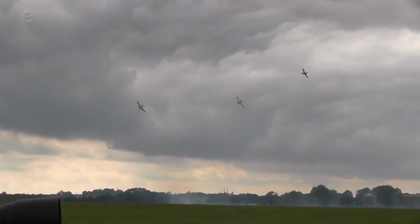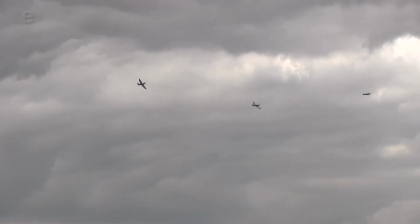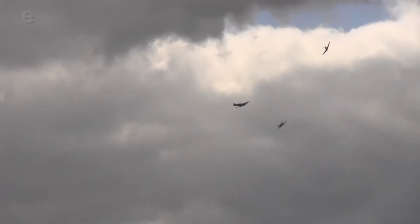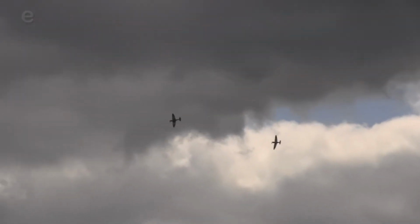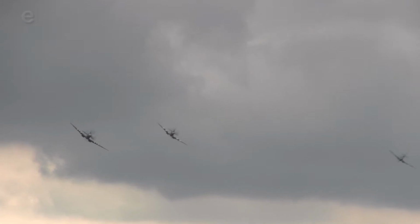And of course it is the Spitfire that will be forever remembered as the RAF aircraft of the Battle of Britain. Somewhat unfairly, there were more Hurricanes in service with the Royal Air Force at the time, but it was the Spitfire, of course, that captured everyone's imagination. No Luftwaffe pilot was ever shot down or attacked by a Hurricane. They always came back and said, I've been attacked by a Spitfire.